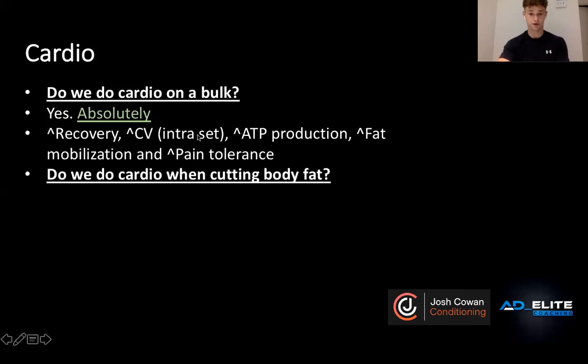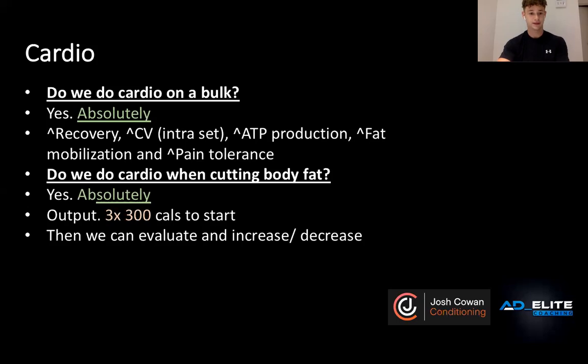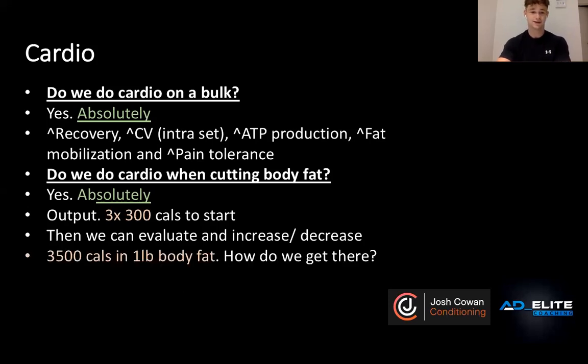Do we do cardio and cutting body fat? Absolutely. Didn't underline the AB there, just notice now. So the output is 3 by 300 calories to start, like we said, and then you can evaluate, increase or decrease. If it ain't broke, don't fix it. If it is broke, add another day of cardio, as the saying goes.